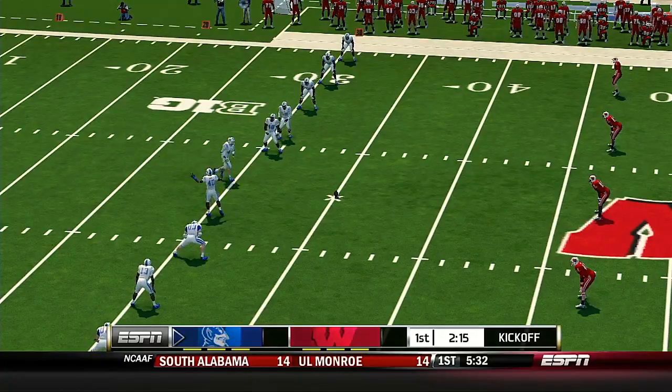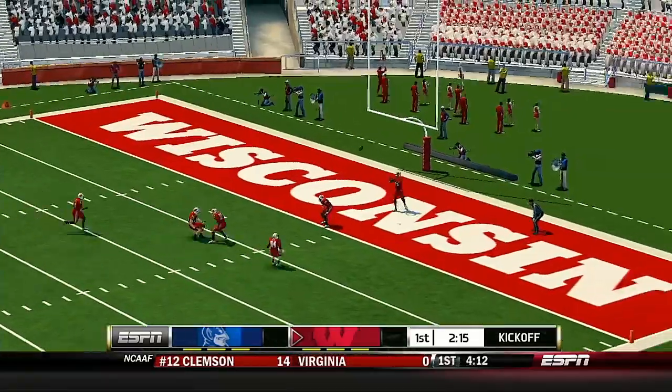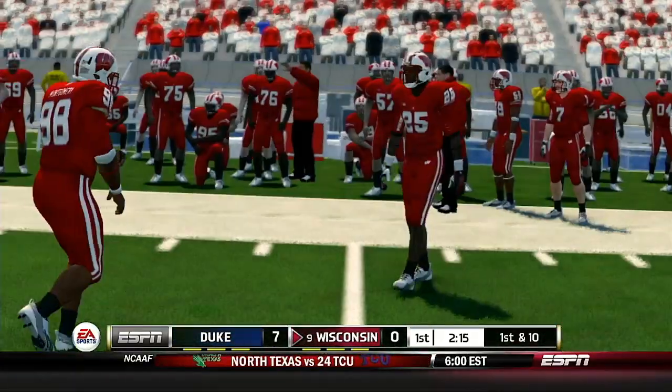Carter has his kick team lined up, and he is set to kick this one off. He kicks it off, and he got all of that one. And it goes into the end zone, down for a touchback.